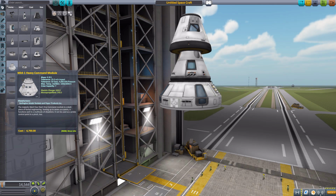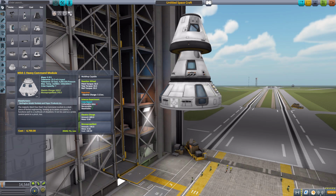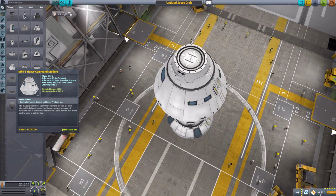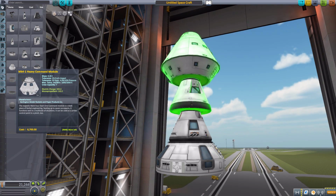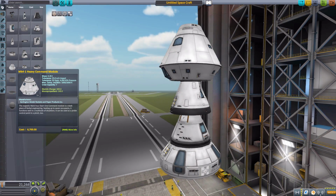And then the final command pod we have here is the Mark 4-1 Heavy Command Module. This one again requires 1 crew member to operate and can hold a maximum of 7, and of course has a data transmitter, reaction wheel, crew report, 600 electric charge on this one, and 140 monopropellant. Now this one I'll pop up to here because, well, it does go up to the 1.25 size at the top, but is the standard sort of 2.5 down at the bottom. And it's just a very interesting design for a command pod. I like the sort of flared out look to it.